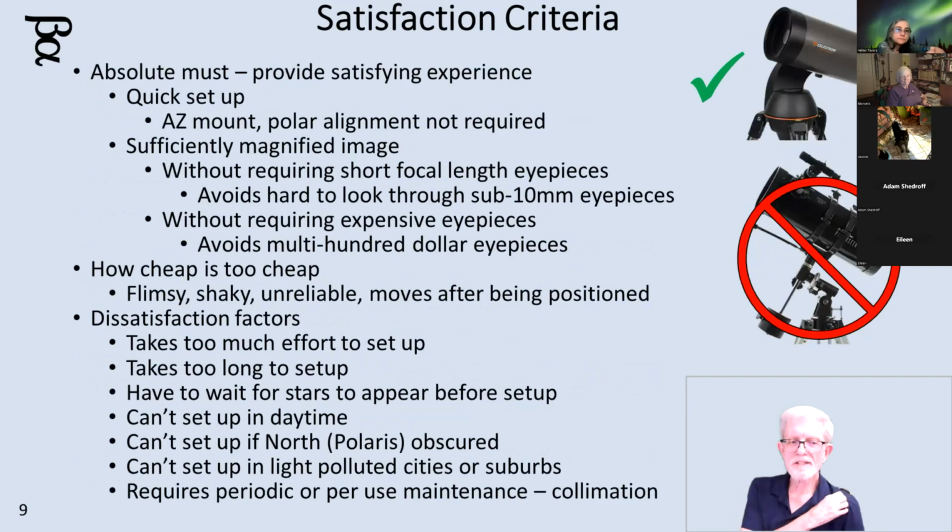You want one that's quick to set up. An altitude azimuth or AZ mount is quick to set up. No polar alignment needed. You want one with not a short focal length. You want a longer focal length that gives you the ability to get good magnification without having to resort to less than 10 millimeter focal length eyepieces, which are really hard to see through, or having to spend hundreds of dollars on a Nagler style, like 7 to 12 element, big hand grenade looking eyepiece to give you the level of magnification that you desire.